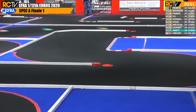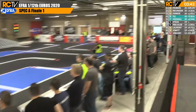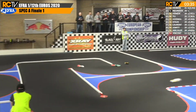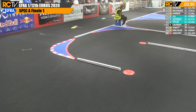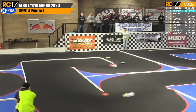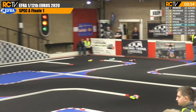Neumann's starting to edge back towards Mobers, but he's still 3.1 seconds back. Starting to calm down a little bit now. Jewett getting called out of the way of Mobers, the leader. Mobers still leading by 3 seconds. Looking pretty comfortable for Marcus with 3 minutes 20 to go if he doesn't make a mistake to take leg number 1.